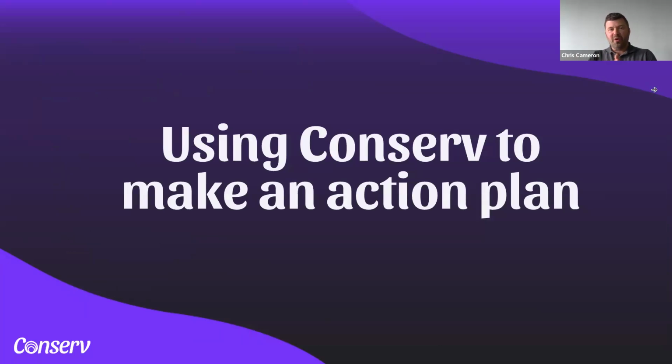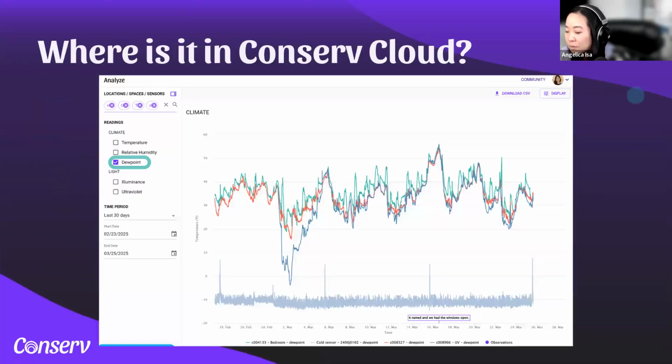So I pass you back over to Angelica, who will take you through the rest. Yes, thank you. I'm just going to show you a couple tricks here from the Conserv software so you can actually start looking at dew point in the software. This is where you can grab the dew point for a number of different sensors and put them on top of each other so you can look at these dew point signatures that Chris was talking about.